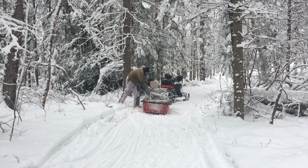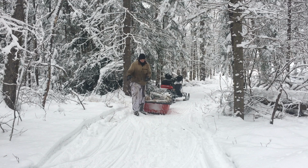Well, we'll get back and unload this in the woodshed, show you where we're at with the wood pile. And then we'll get just about lunchtime, so we'll get those sandwiches heated up and then head that way and up.